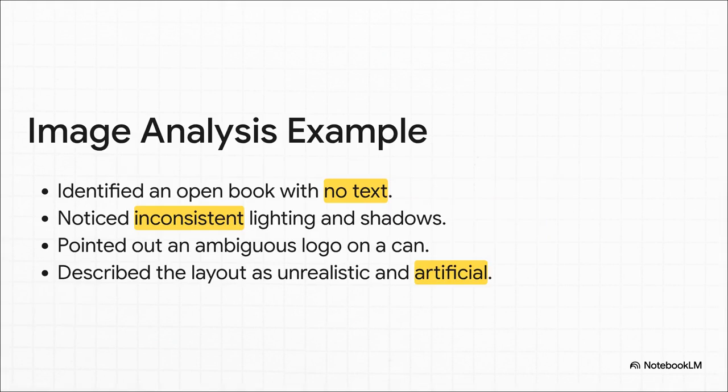It analyzed the picture and spotted all these tiny errors that a person might totally miss. It pointed out that an open book in the image had no words on the pages. It noticed the lighting and shadows didn't make sense. It even saw a blurry logo on a can. This is way more than just generating text. This is some serious visual understanding.